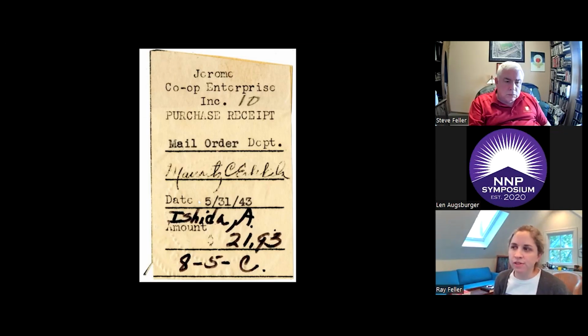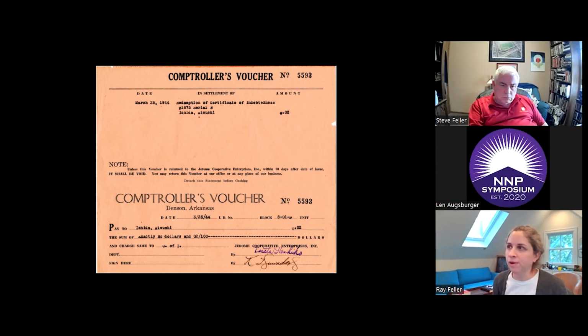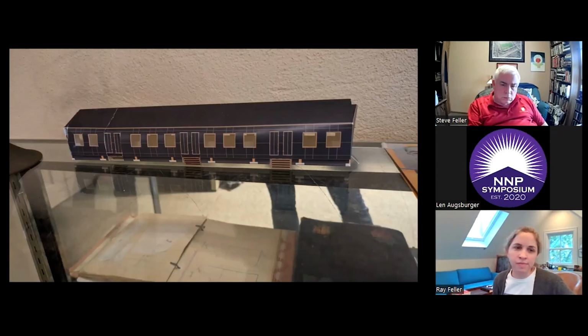This one we found through a library online, but this is a purchase receipt from a mail order from the mail order department. And here, another thing that we found through a library online is a comptroller's voucher from Jerome. And you can see that it specifically references the Jerome Cooperative. And then this is it.